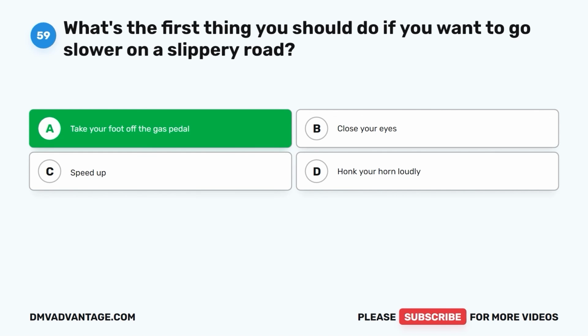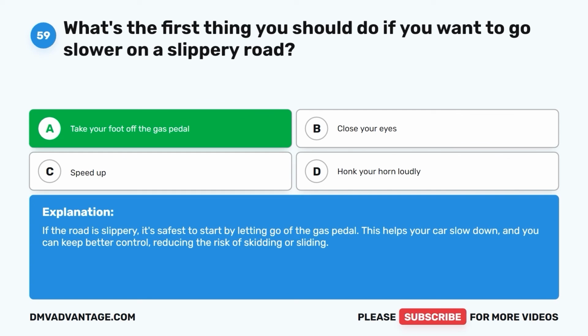Take your foot off the gas pedal. If the road is slippery, it's safest to start by letting go of the gas pedal. This helps your car slow down, and you can keep better control, reducing the risk of skidding or sliding.